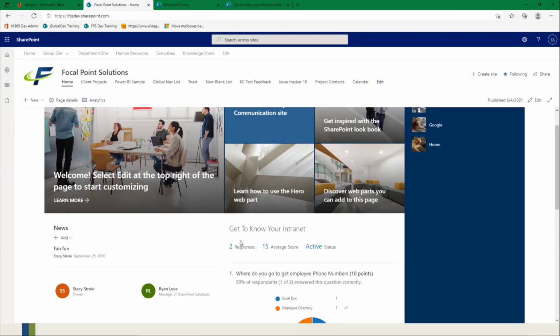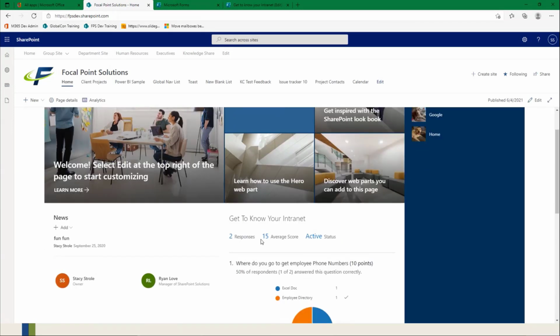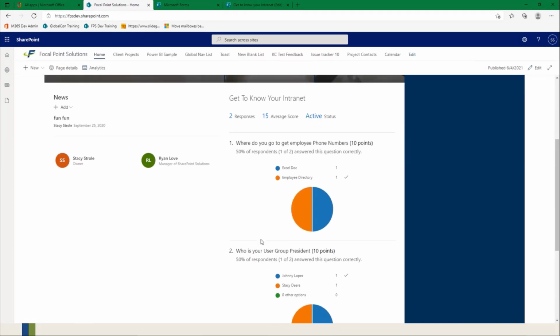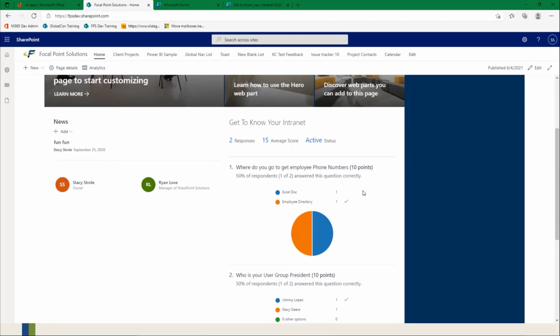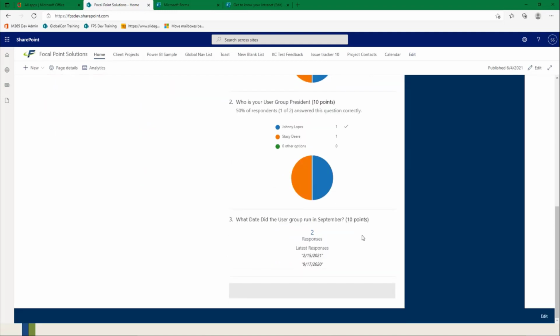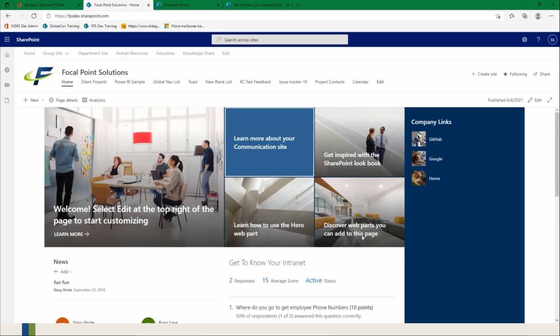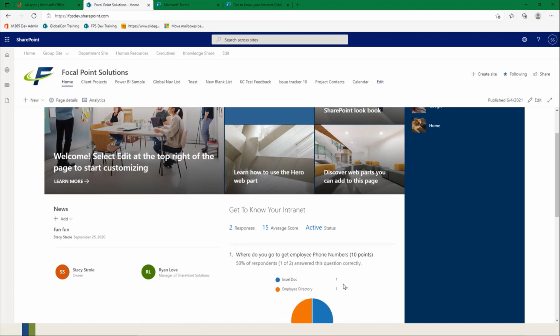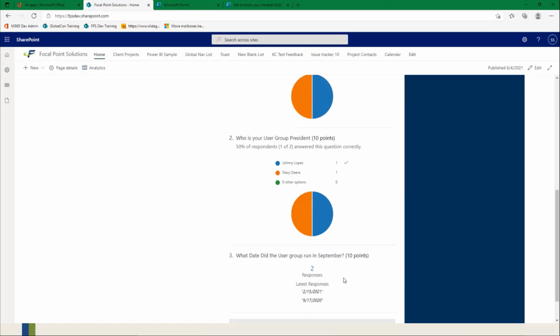So I have a get to know your intranet quiz here. What I've done just on this home page is I've added the web part to show this information. So notice I have two responses. The average score was a 15, and this get to know your intranet quiz is still active. So notice I can actually show the responses from everybody here, or from those posted scores I can post your winners, or the ones that are graded, and you can choose the people you want to post them, and then you can supply them out here as well.